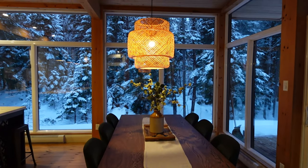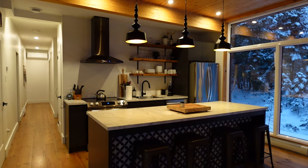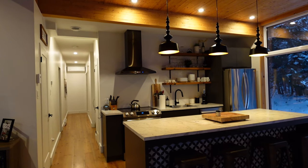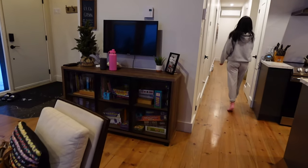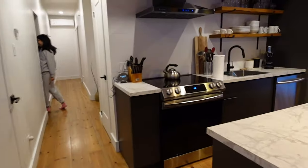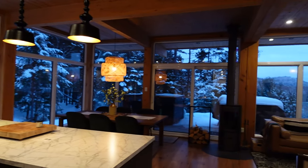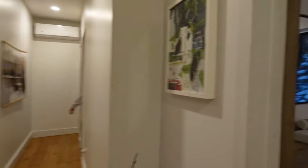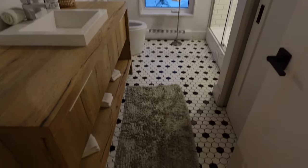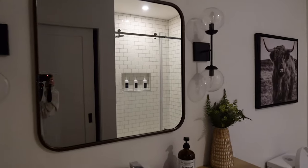Then I'll tell Marc, like, this is what we're getting. Beautiful kitchen, because we're gonna be cooking a lot. Say hi. Hi! Little TV there with some board games. But yeah, that's kind of what we have. The view is actually really nice with all the windows like that. And then we have three bedrooms, but this is the washroom. Very clean, very cute.